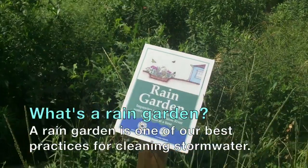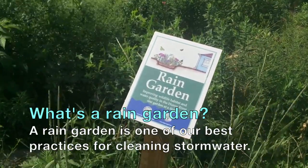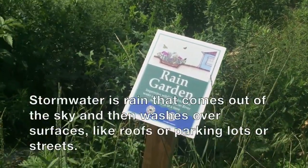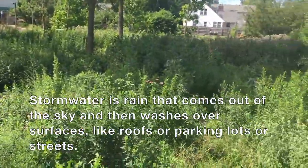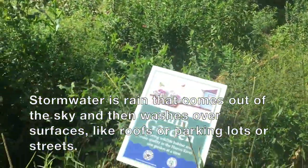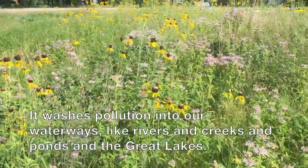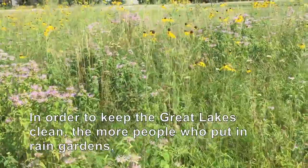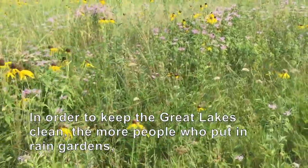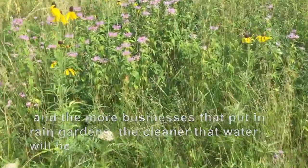What's a rain garden? A rain garden is one of our best practices for cleaning stormwater. And stormwater is rain that comes out of the sky but then washes over surfaces like roofs or parking lots or streets and washes pollution into our waterways like rivers and creeks and ponds and the Great Lakes. So in order to keep the Great Lakes clean, the more people who put in rain gardens and the more businesses who put in rain gardens, the cleaner that water will be.